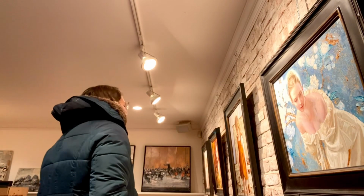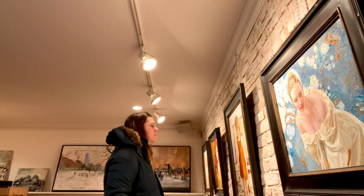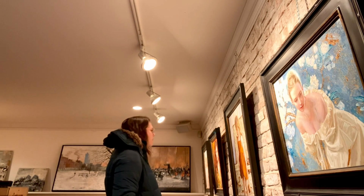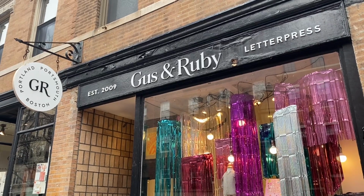Her paintings were very expensive. I'm sure she deserves it, but they were well out of my price range. I was happy to get free prints from her, though.